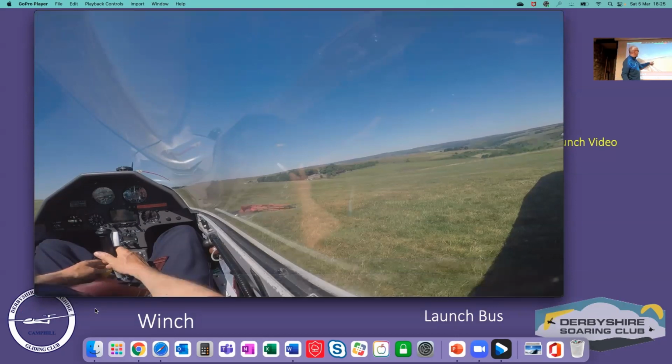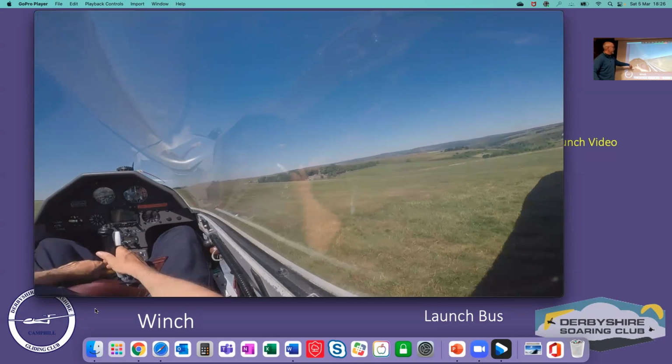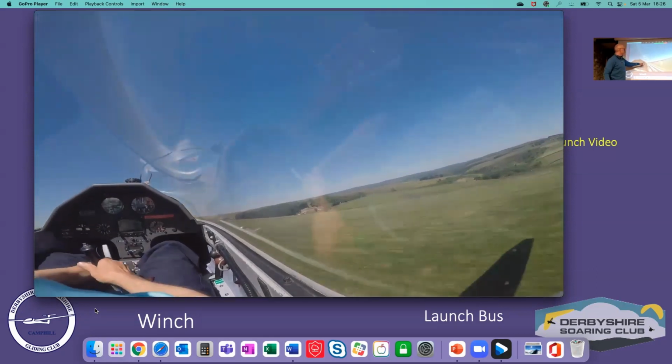Here's the parachute on the cable being pulled away. So this is take up slack. Hand ready to release if there's a problem. If the wing goes down, you need to release, otherwise you end up cartwheeling. Here we go, and we're up. So there's a rotation.